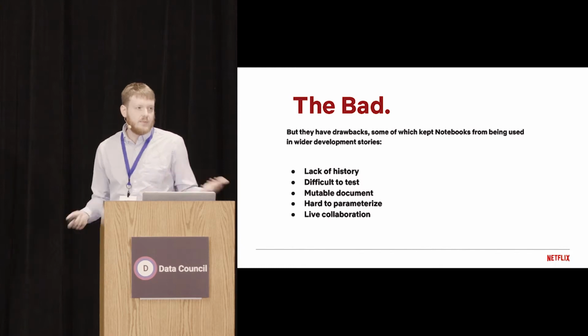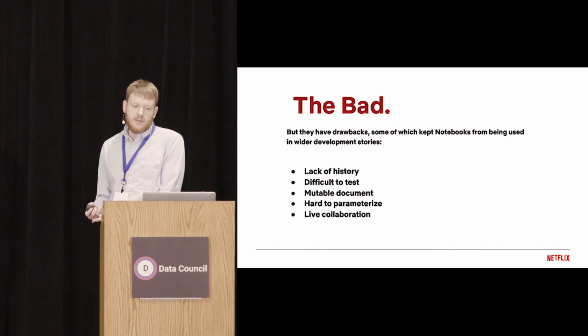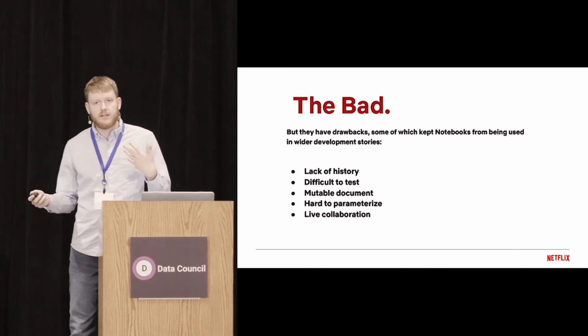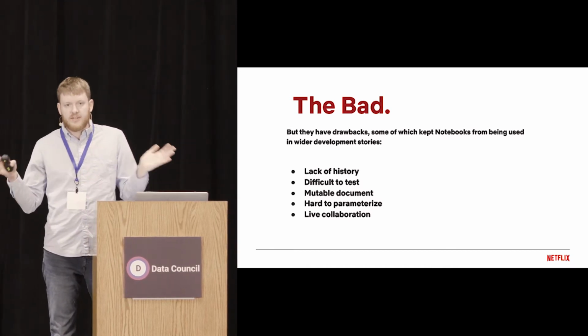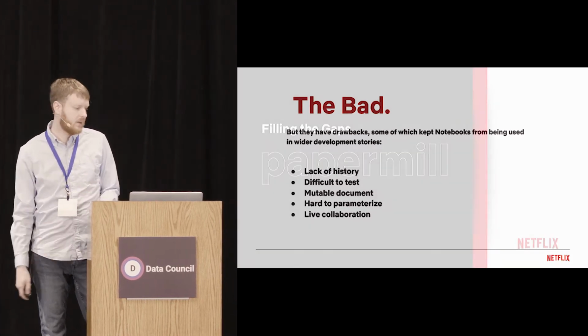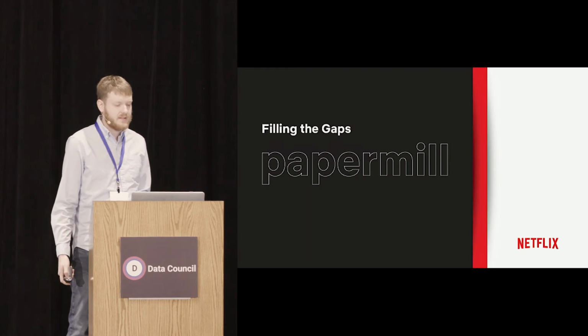So one place we came in at Netflix was we had a lot of users using notebooks, and there was a lot of friction around those users wanting to be able to just run this notebook. You can run my Python script, why can't you run my notebook? It's already set up to do what I want. So this is where a lot of investment came into this library called Papermill.